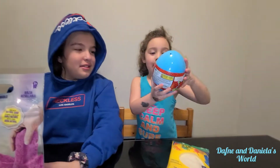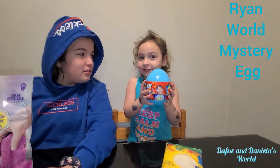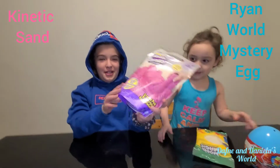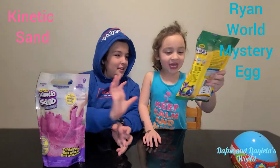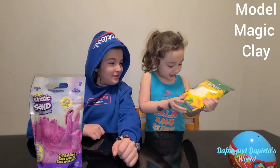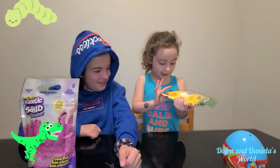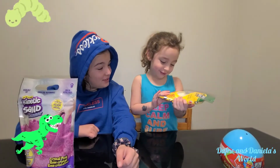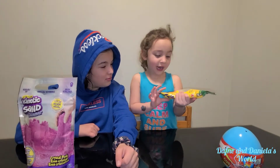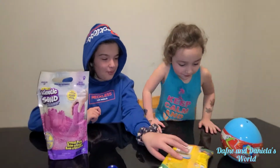Opening my egg, Ryan's World mystery egg. Wow. And we're going to be playing with kinetic sand and this model magic clay, and with dinosaurs and a caterpillar. And what's this again? Oh yeah, my favorite dinosaur, bunny dinosaur. Actually, and there's a fish, my favorite. Okay, what do you want to open first?